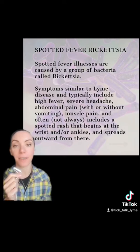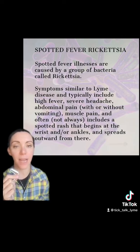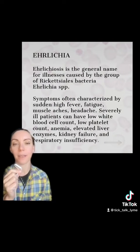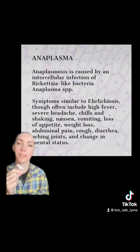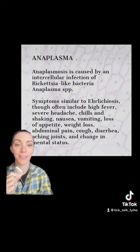Spotted fever, another very common co-infection. This one actually has a specific rash that's associated with it around the ankles and wrists. Ehrlichiosis is also pretty common in Lyme patients. Anaplasmosis is also pretty common and similar to ehrlichiosis.